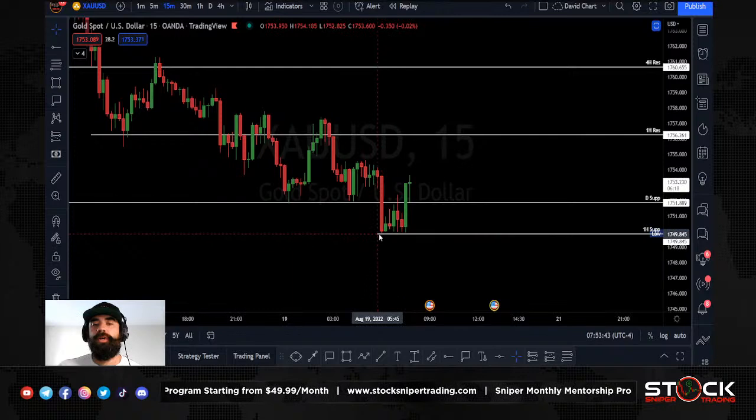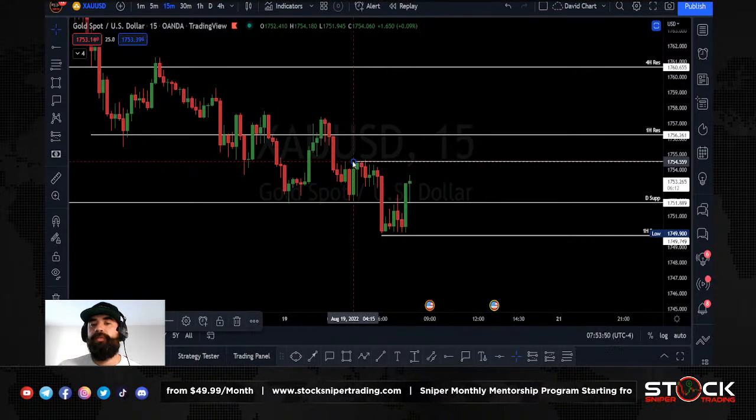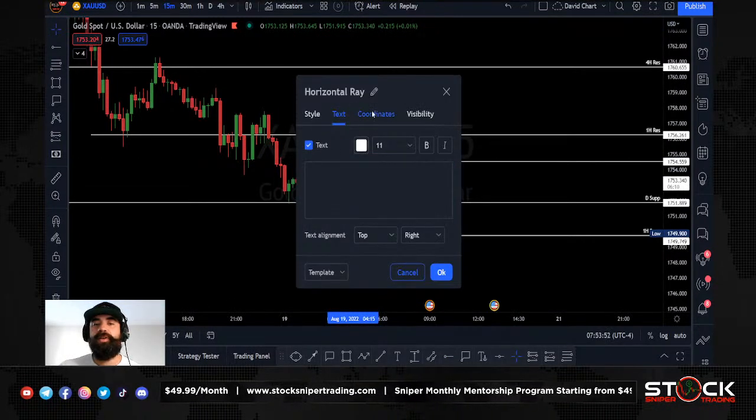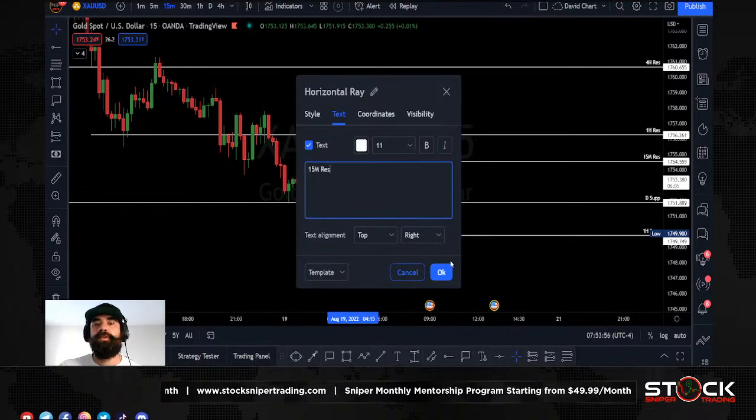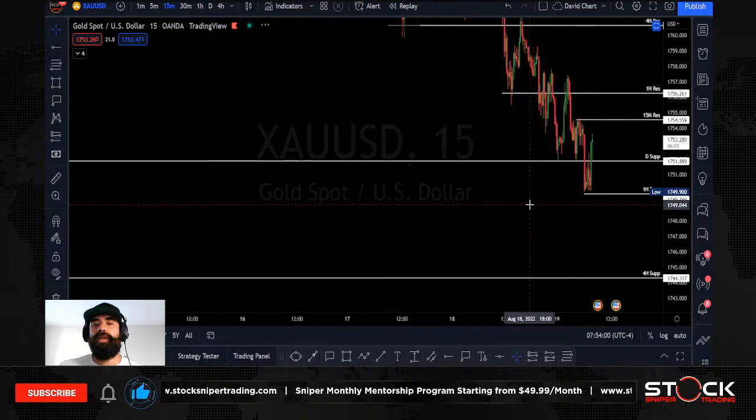Beautiful structure base on the 15. You can see that if we do get to this general area right here at 54.5, there's a little bit of resistance. So that's our 15-minute resistance. For me, the next key would be a break of the hourly.